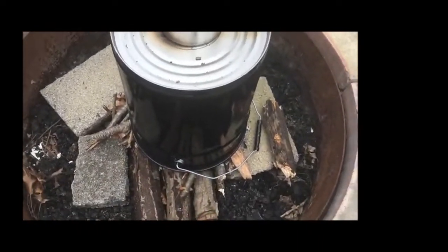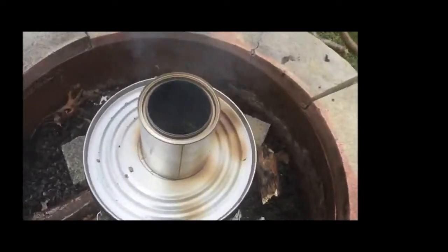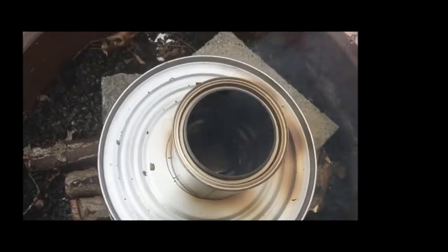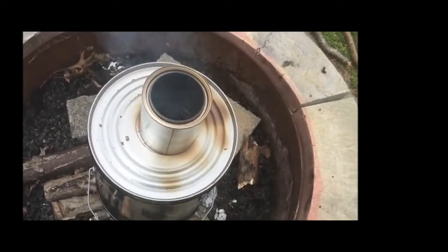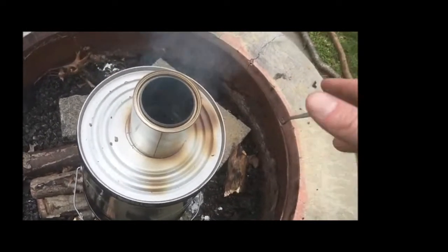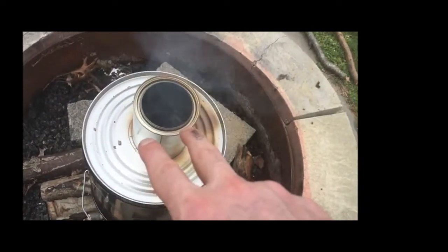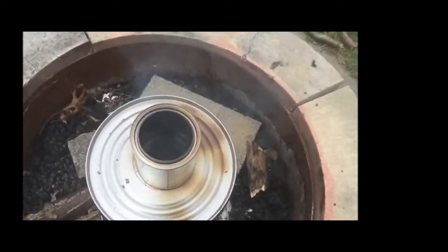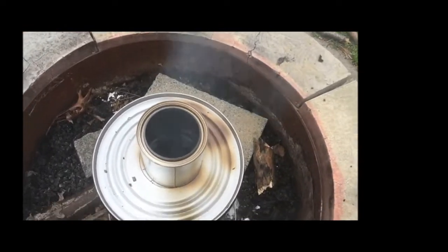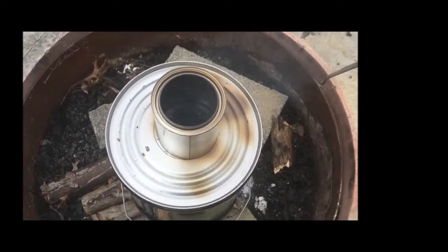Now the only thing I do is I come back 2 hours later and hope that I had all the ratios right. No, the ratios are all going to be different. You know, the two holes that I poked in the paint can with the wood in it, I don't know if that was too much or too little. We'll find out when this is all burned. I hope it all burns. It's still smoking, so I assume so.